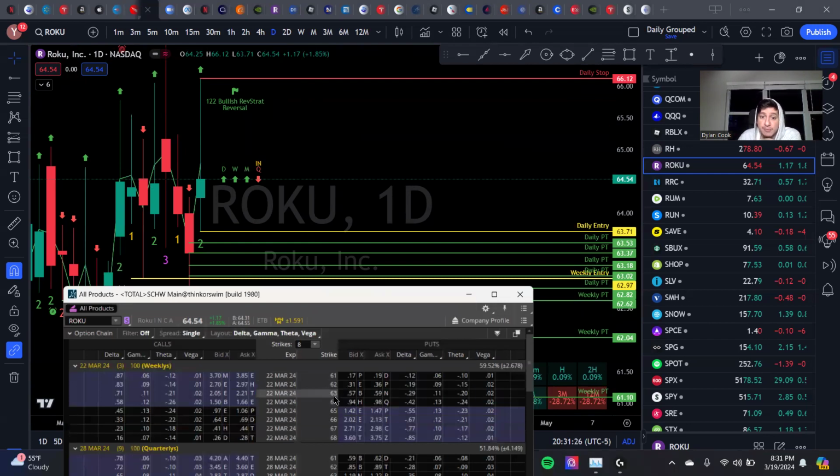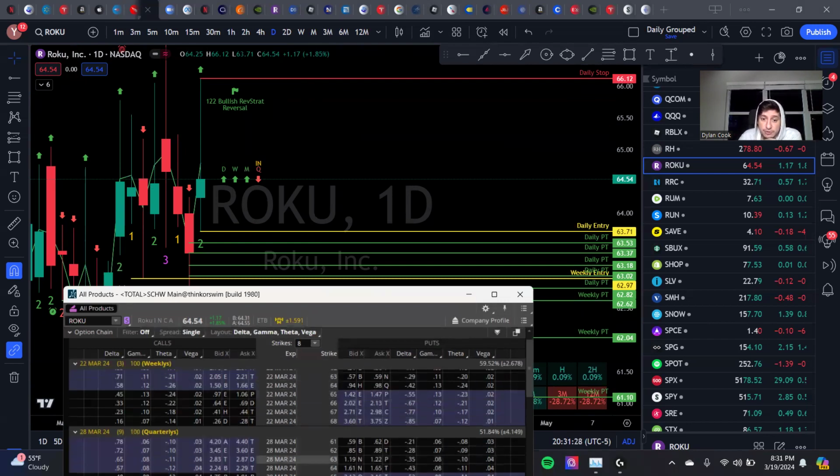Now I'm going to be recommending the 63 strike price. Of course, you can always go next week as well. I love the price. I love the delta on both of these. But next week you do get a little bit better delta. Keep that in mind. It is more expensive for the premium.